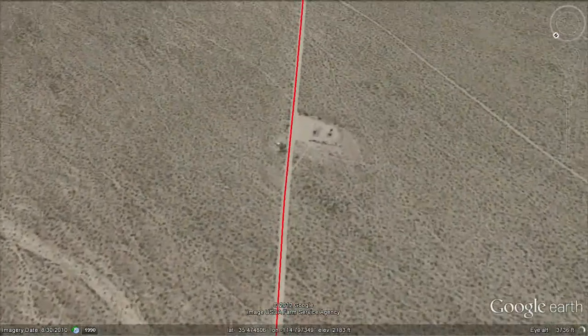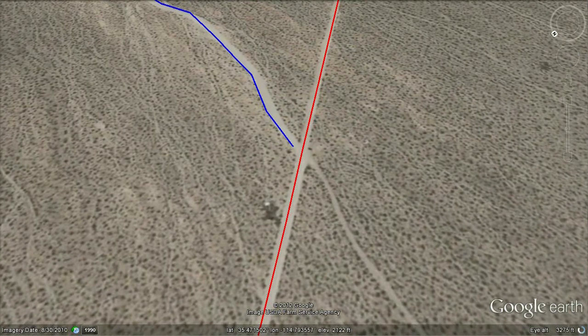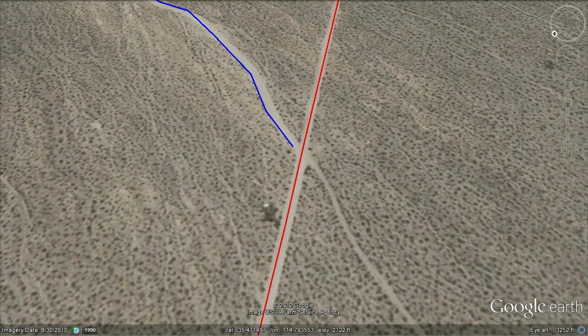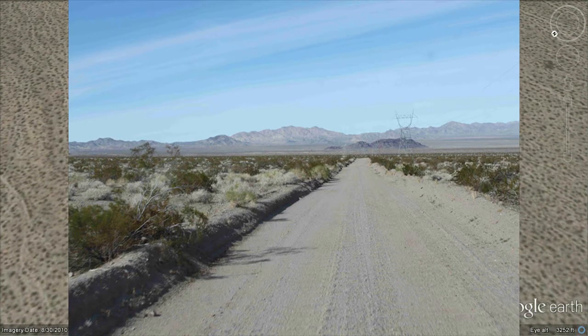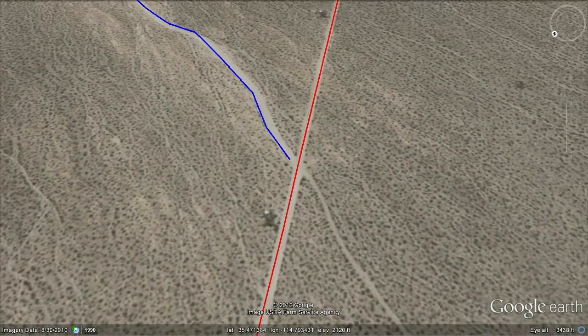Moving along, we get to the first turnoff, which leads to 6 Mile Cove. This is by far the most easily accessible and also the most visited. The road's very straightforward and simple. If you look at the picture that I've got on the screen now, you can see that it is not difficult to get to. You really don't need four-wheel drive or high clearance at this point.